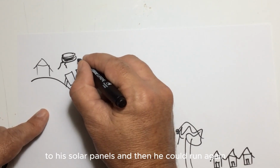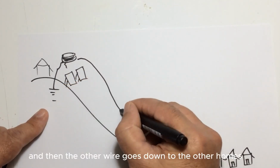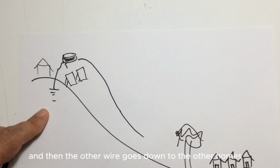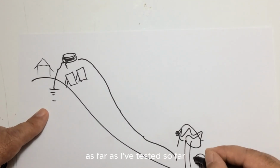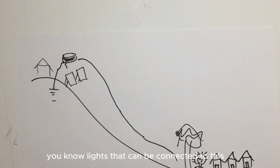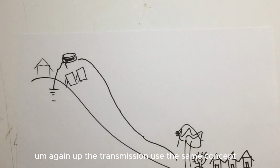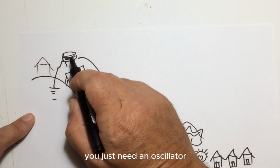And then he could run, again connecting one wire into earth, and then the other wire goes down to the other homes, and that can have a light for every circuit. As far as I've tested so far, there's not an infinite number of lights that can be connected to this. Again, up the transmission, use the same concept. You just need an oscillator.